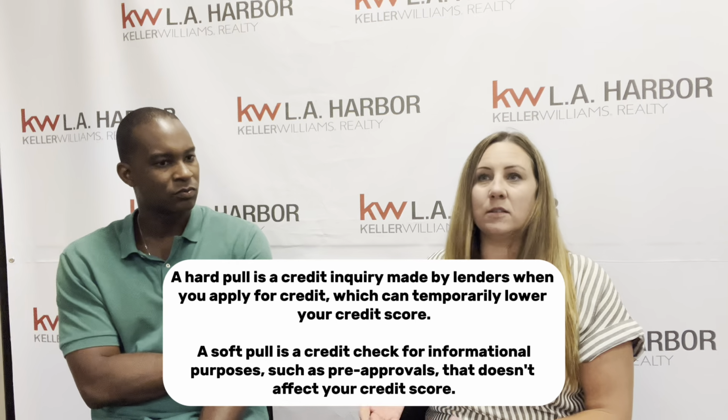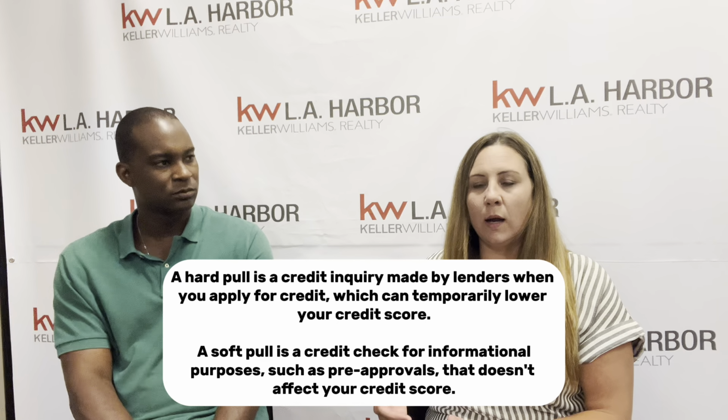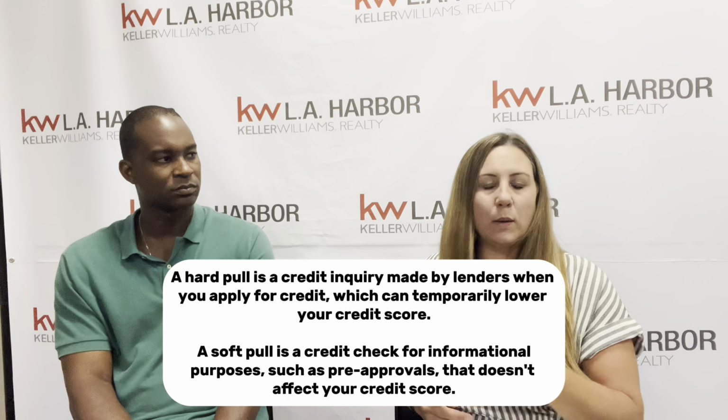So credit is important. A hard pull is only a few points, and then for a soft pull, there is an option. It doesn't affect your score with those few points, but I have seen scores range 20 points higher, 20 points lower. So I usually recommend a hard pull, but if you really want a soft pull, I'll do a soft pull for you. Just so that we know truly what your credit score is when qualifying you.